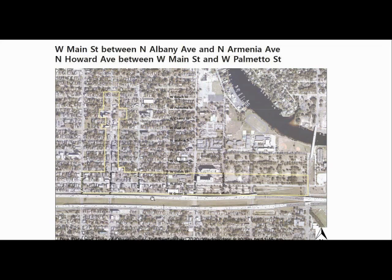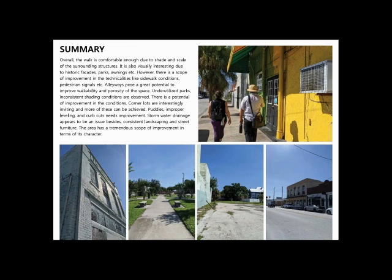To summarize, the walk was comfortable in patches due to shade and scale of the surrounding structures. It was visually interesting due to historic facades, parks, awnings, etc. However, I feel that there is still tremendous scope for improvement in technicalities like the sidewalk conditions, pedestrian signals, and the rhythm. Alleyways also are an important asset in the area, and they can definitely help improve the walkability and porosity in the area.